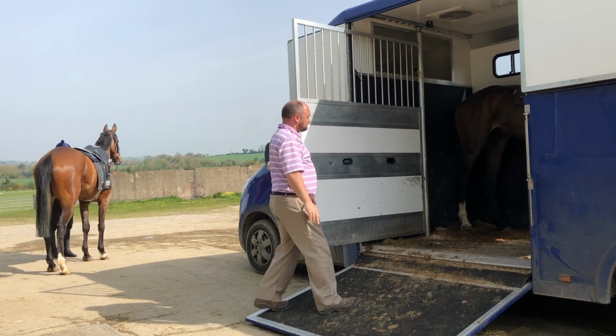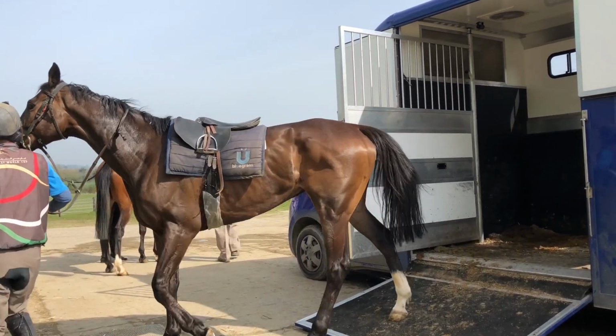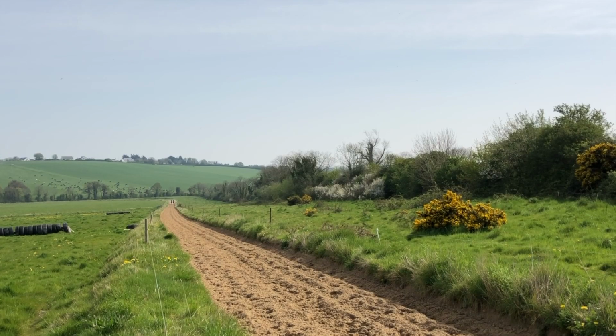So coming up on the near side here, we've got Go Another One, and on the far side we have Bold Emperor. He's a Galileo horse who's won over hurdles first. They're both entered in Perth in the next week, and they may go there. Go Another One's also entered in Fairyhouse and Punchestown, so we'll see what happens. They're just having a breeze up the hill here.